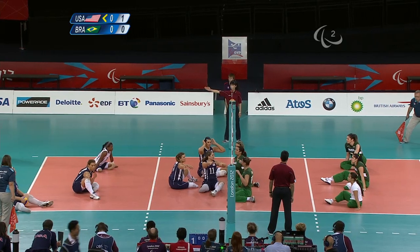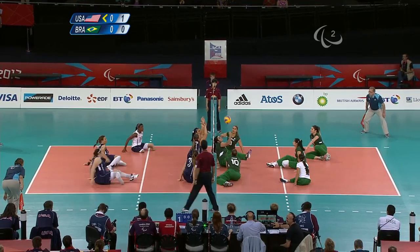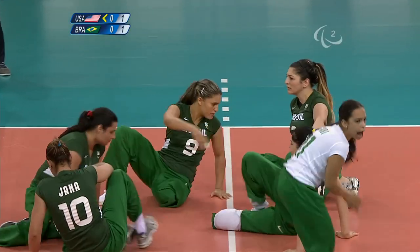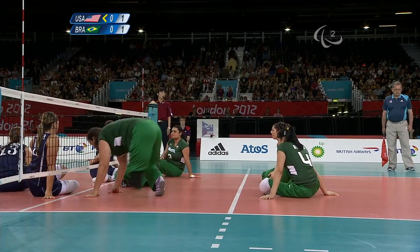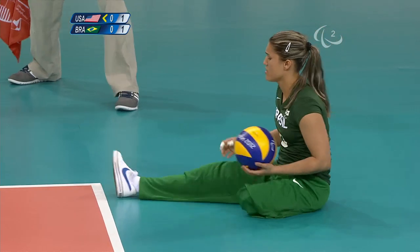You see on your screen there, she'll serve, the first serve for the US side. So Brazil evens the score early on. It's fast and furious, this game of sitting volleyball. All games of sitting volleyball, really.